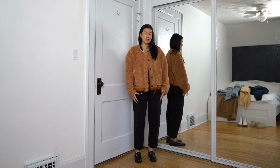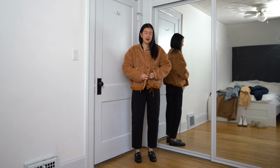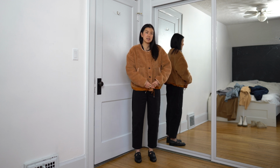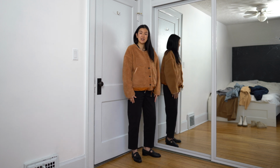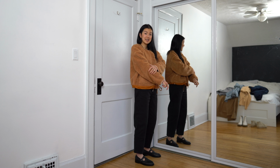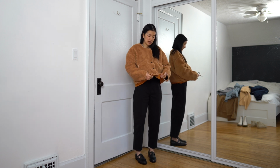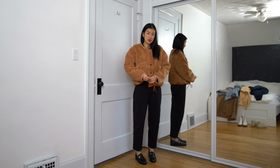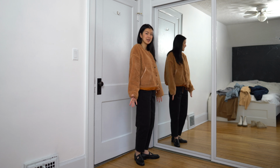I think it's super cute. I really like this color. It reminds me of another fleece sweater that I have that a lot of you have asked about before, but it doesn't exist anymore because it's quite old. But this is a great alternative. It's literally the exact same color, same fleecy material, almost like a teddy bear. And it also has the ruching on the bottom with the string, so you can make it into more of a bomber shape, which is how I like to wear it.